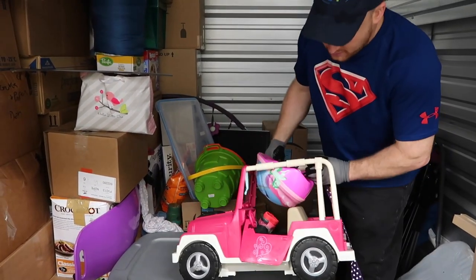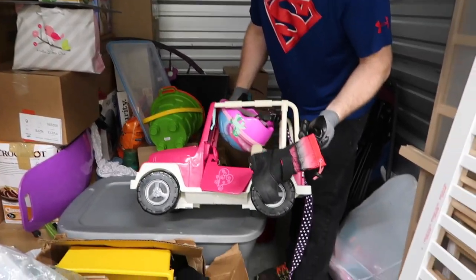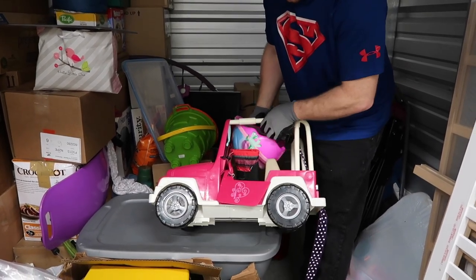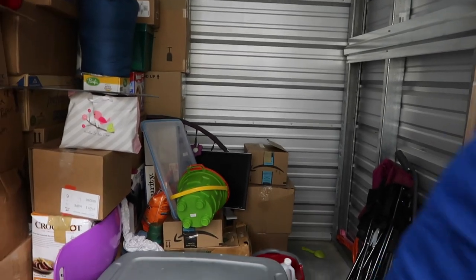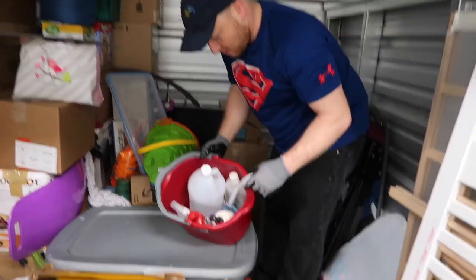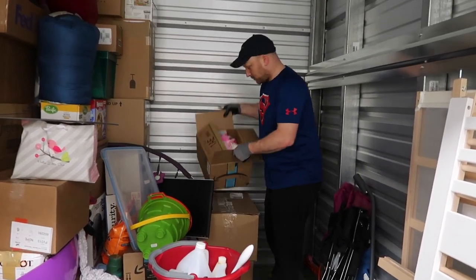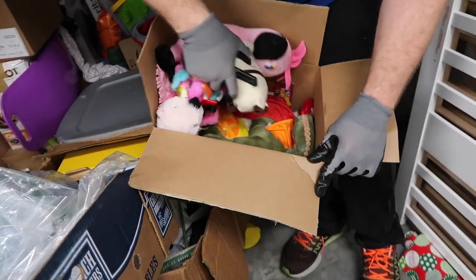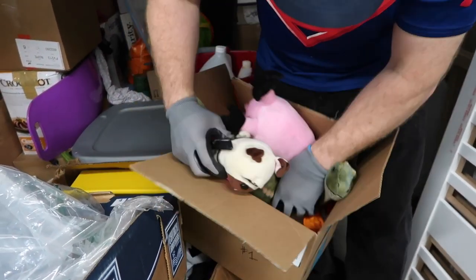We have a cool... It's a Barbie car. Oh, here's the other piece. I was wondering. Looks in really good condition. I was wondering if it was a Barbie car, but I don't see Barbie on it anywhere. I think it's too big for a Barbie car. Yeah, we'll put it over here. All right. And we have some random bathroom stuff. This box, some kids' things. This thing is awesome. I love the dinosaur.